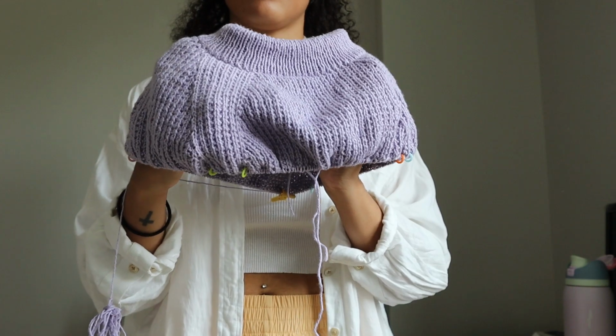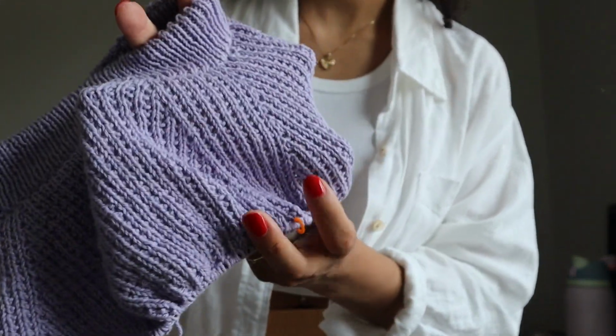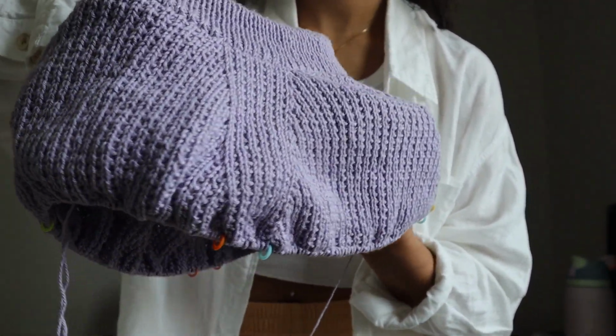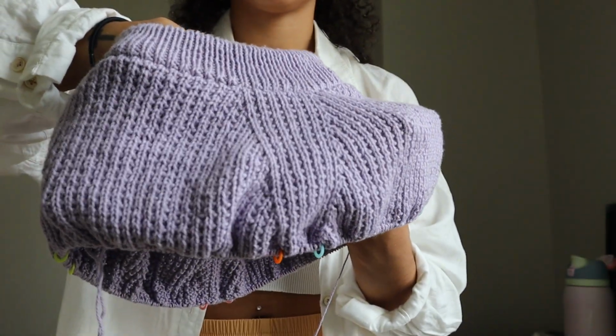am really enjoying it. I'm almost done with my increases. I maybe have like 10 rounds left of increases, and then I can split for the sleeves. And I just am enjoying this. This is my main WIP that I'm working on right now, and I'm enjoying it. I look forward to knitting it.